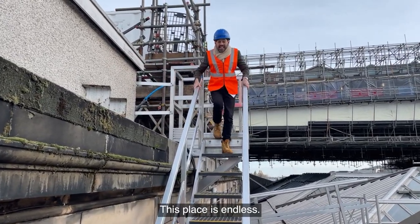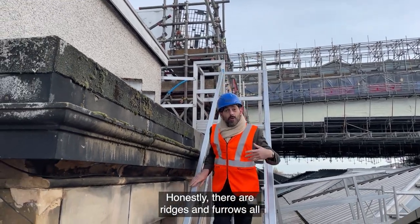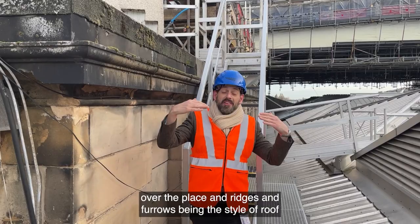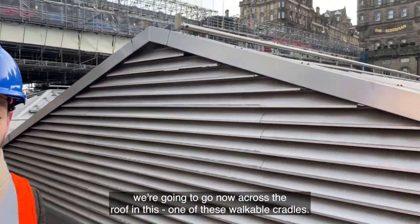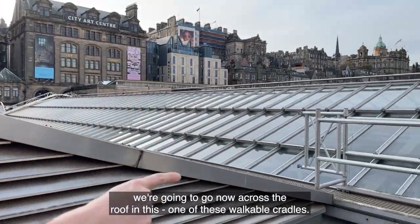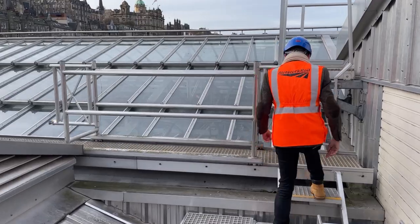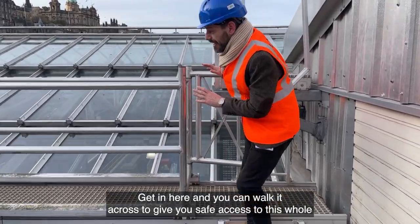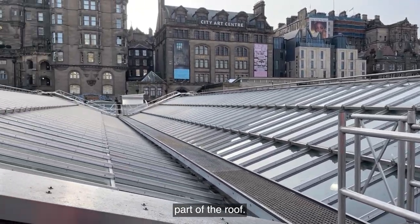This place is endless. Honestly, there are ridges and furrows all over the place. There are ridges and furrows being the side of the roof this is done in. It's remarkable. Now, we're going to go across the roof in one of these walkable cradles. Get in here and you can walk it across to give you safe access onto the roof.